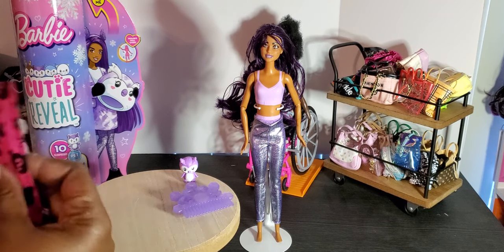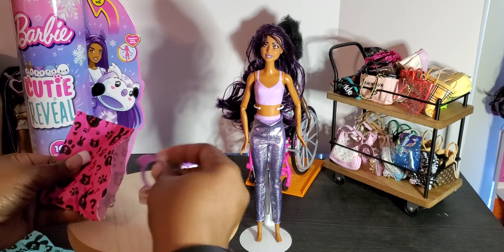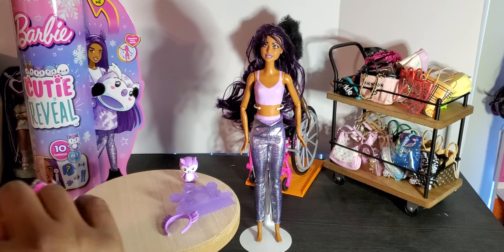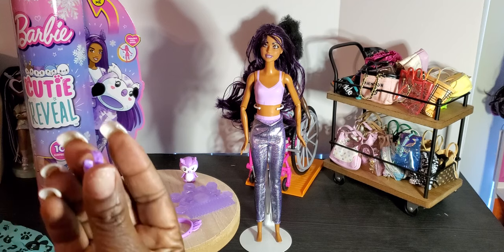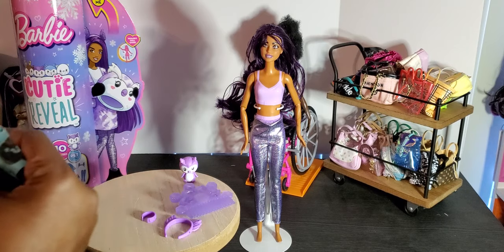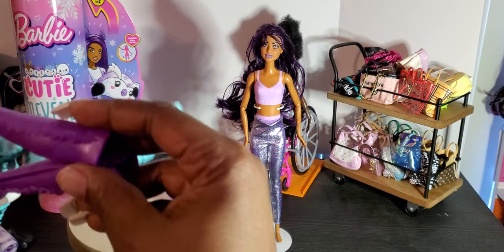Okay, so our next one we have is going to be... Okay, so we've got like a little headband that has wings on it. Is there anything else in here? Okay, so she's got, I don't know if this is a neck choker, which I think it is a neck choker. So I think she's like a little necklace in that one. And then in this last bag we have, okay, so in the last bag we've got a pair of boots.